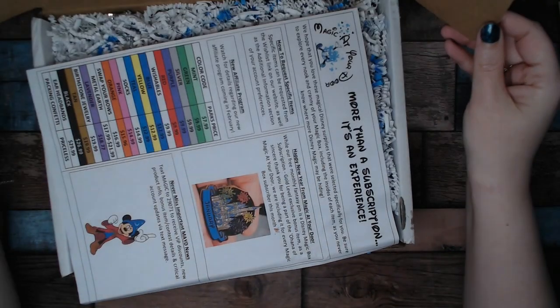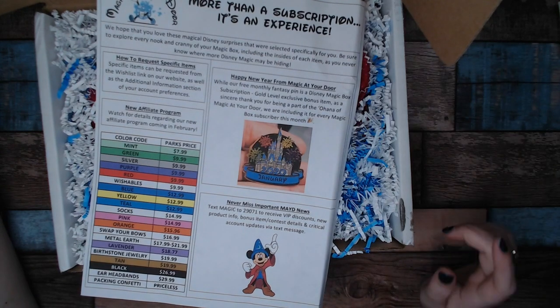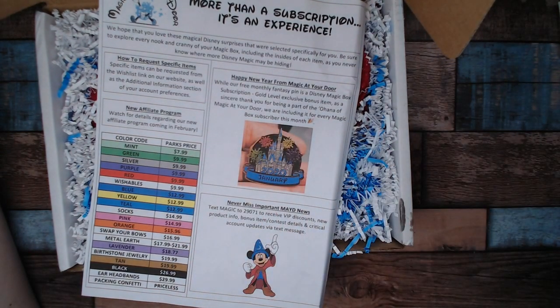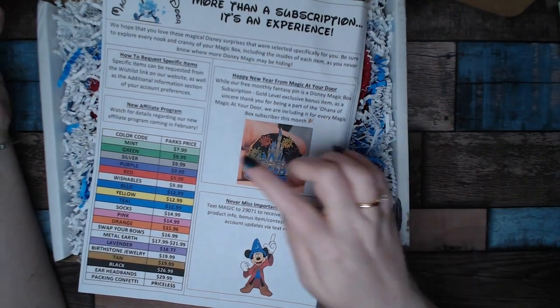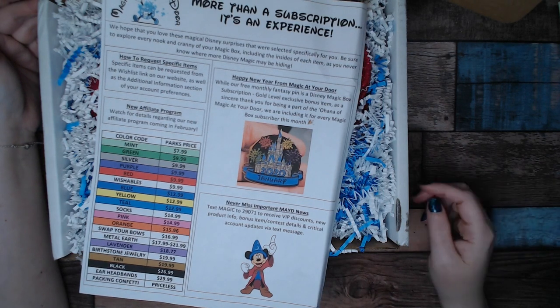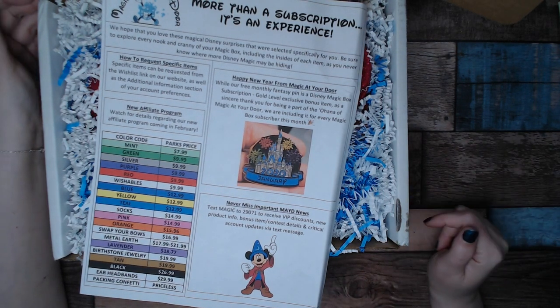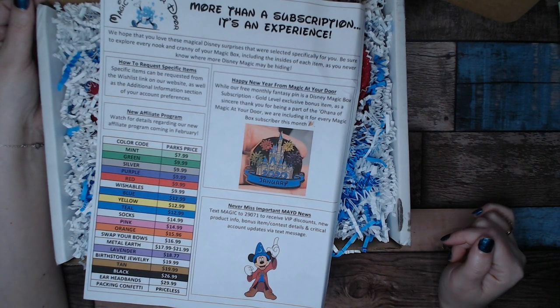First up is the little flyer. The flyer tells you a little bit of news if there's any news. It looks like Happy New Year from Magic at Your Door. And there's also a price list because Disney changes their prices frequently. So it tells you the current price of the item in the park so you can make sure that you're getting your value. But we always get our value in these boxes, so that's not a problem.